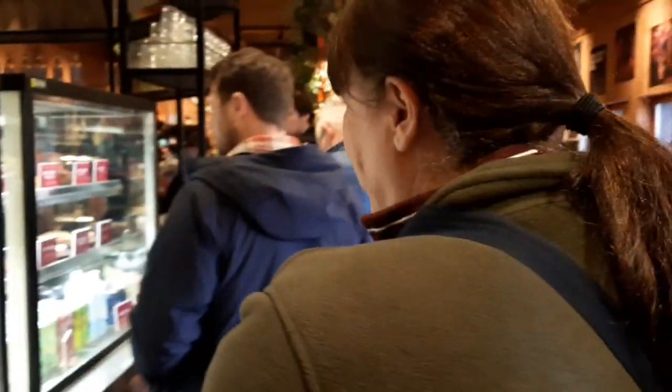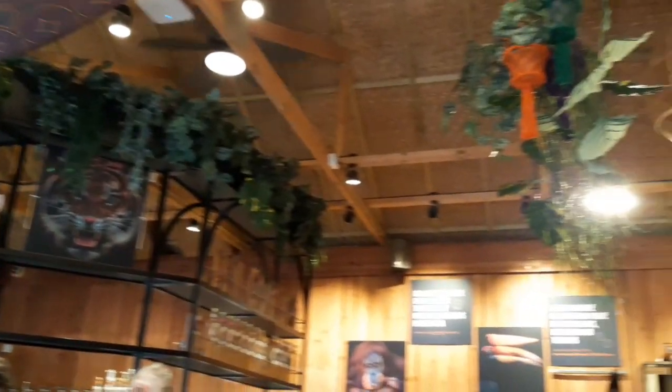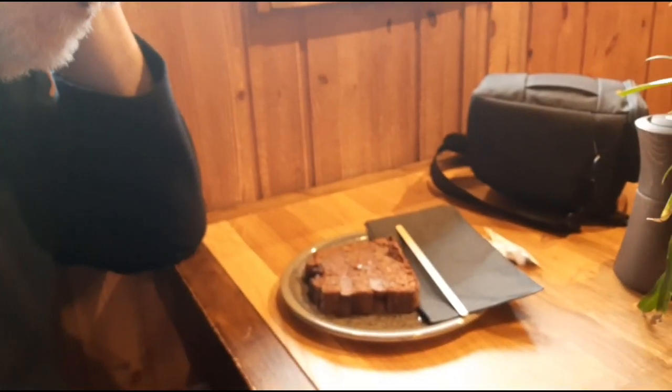House of Sumatra to try some food. Yeah, you can get souvenir cups and stuff. And there's lots of nice food as well. Dad, what did you get? Chocolate cake.